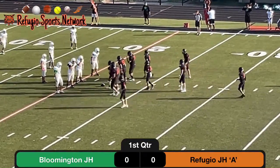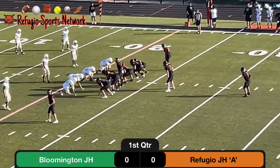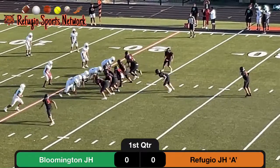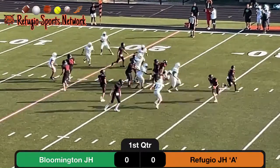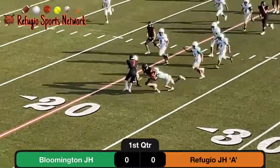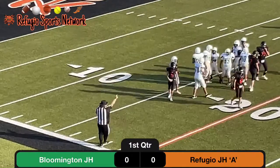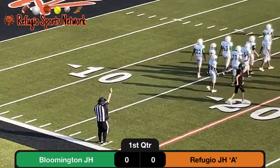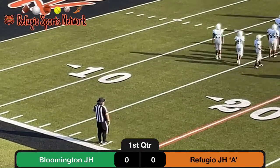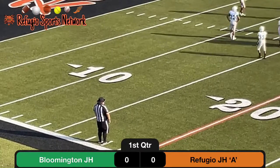Cavazos the deep back. Myers right behind Pettis, who's under center. Two receivers. It's going to be Haug. Gets up to about the 18 before he's taken down. Going to bring up second down at about 5.